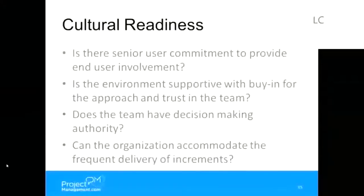Right, so that requires some decision-making authority at the team level. If you have an organization that has a lot of hierarchy, it may be harder to use some of these techniques because the techniques are all built around open communication, trust, and collaboration. And if you don't have the cultural readiness for those pieces, then some of the techniques may be more challenging. And you might want to create first a plan for cultural readiness.